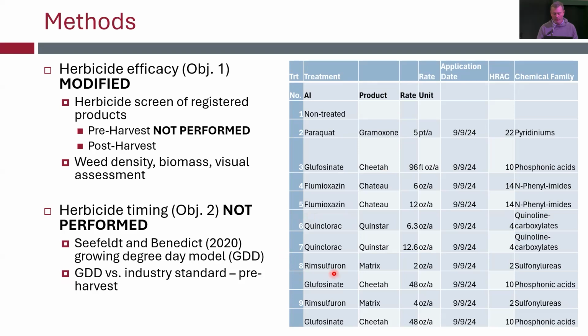This product right here, Quinclorac, Quinstar. Who's heard of that? I'm kind of curious. Yeah, I suspected this. This came from a conversation with a grower. It's mostly utilized to control crabgrass, but it does have activity on these weeds, and it is a very interesting product that we'll talk about in a minute.